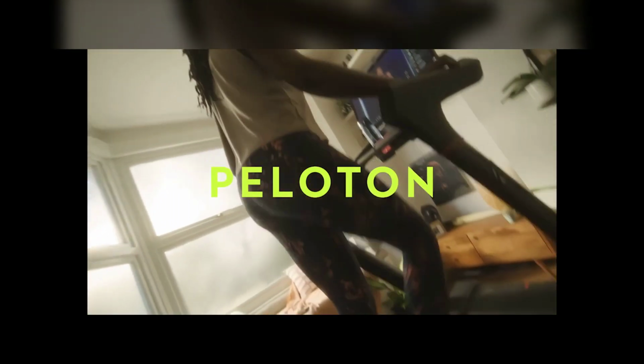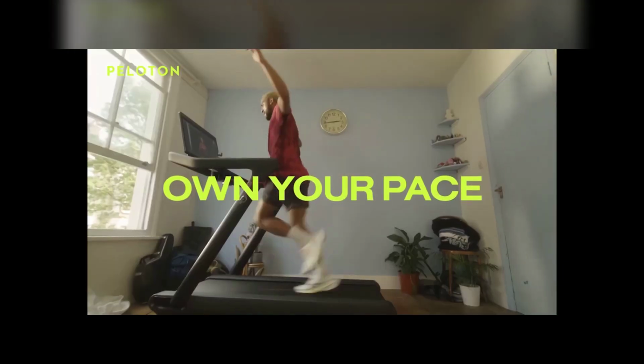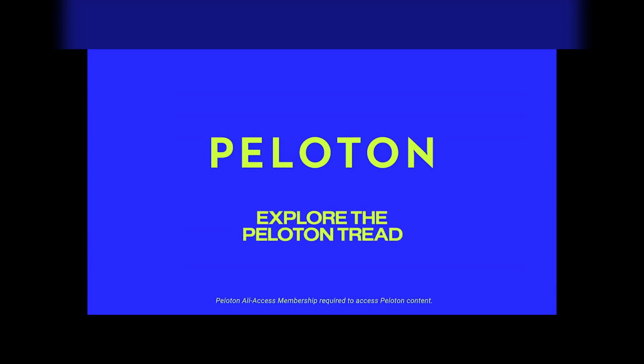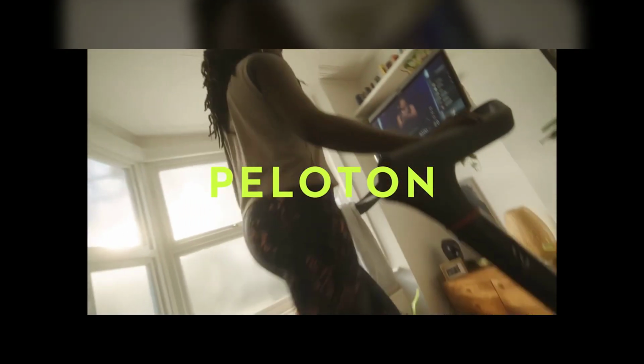On the downside, to fully utilize its features, you'll need a Peloton All-Access membership, which can add up over time with monthly fees. Regarding its size, while it's not overly large for a treadmill, you'll still need a reasonable amount of space. If you're living in a smaller apartment, it's wise to measure your available space beforehand.